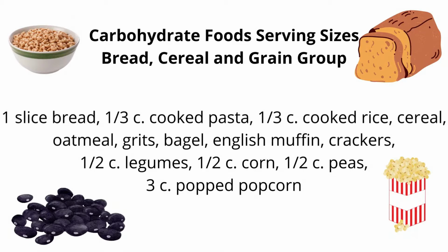Now the serving size is going to vary, and especially for breakfast cereal, you want to look on the side of the food label box, but that might even be a little too much. So it's safe to go with a half a cup to a cup of cereal. You want to aim for one carbohydrate serving containing 15 grams of carbs, if that helps you out.